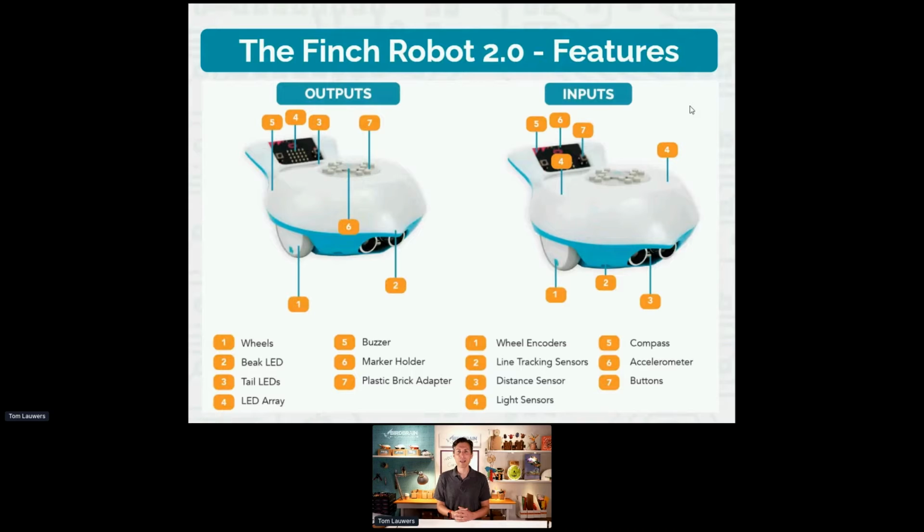In terms of its sensing, in addition to the wheel encoders, it has sensors that can track lines. It has sensors that can track light levels. So you can have it, for example, follow a flashlight beam. It has a distance sensor in the front. It has a compass, so it could always drive north or south or east or west. It has a 3-axis accelerometer, which is a sensor that allows it to detect its orientation in space.